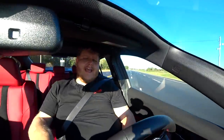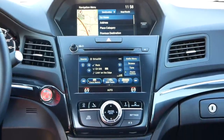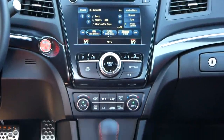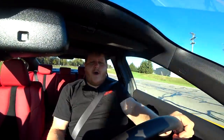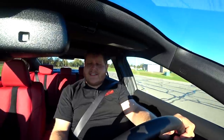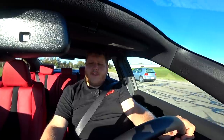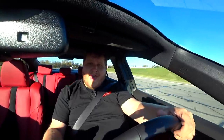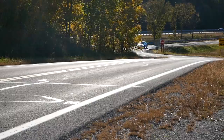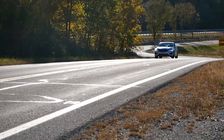For infotainment, Acura still has its two-screen setup. The top screen is controlled by a knob down here on the center stack, and the lower screen is actually a touchscreen. Acura does say the touchscreen is 30% faster to respond. Now, I haven't been in an old ILX lately, so I can't really speak to how slow or fast it was, but I've been poking around on this system, like I'm doing right now, and it does respond rather quickly, and I do appreciate that about it. Although this whole two-screen setup is a little bit convoluted, it's not the best system.